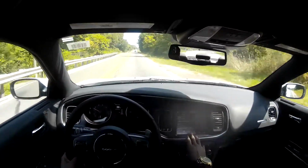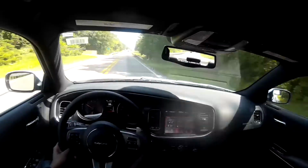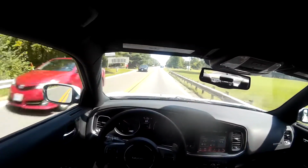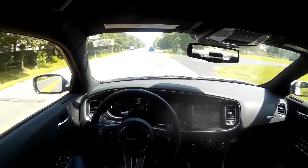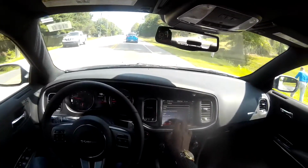Settings, controls. You got your climate control. Wow, heated steering wheel. Never heard of that before. Heated seats, which is always a good thing to have, especially here in Ohio in the winter. Let's see if I angle it down a little bit more. That might be a little better. Hopefully you can see good. I'm kind of tall, so hopefully I'm not too high.